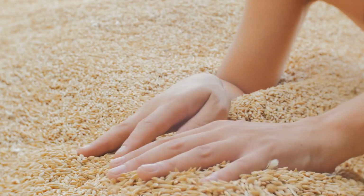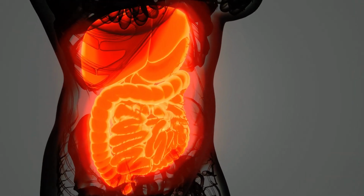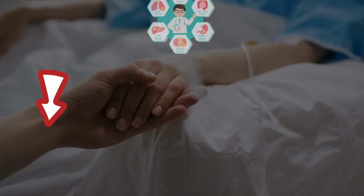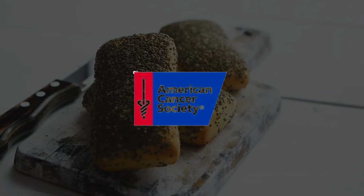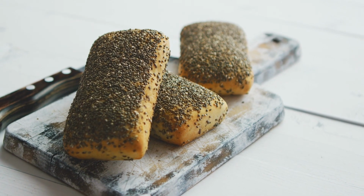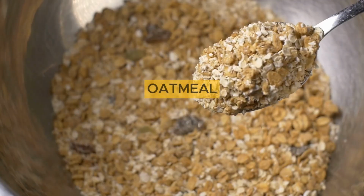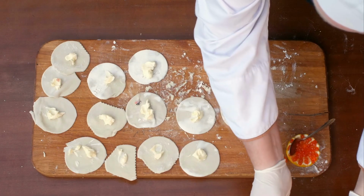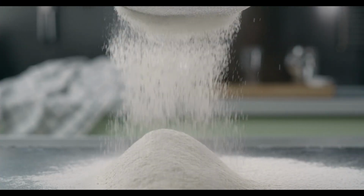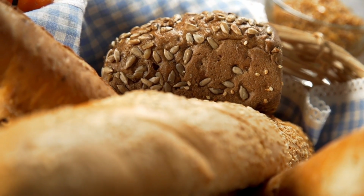Whole grains are also rich in many antioxidants, especially polyphenols, which help protect your gut from oxidative stress and free radical damage, reducing your risk of developing many types of cancer. The American Cancer Society recommends that we should get at least 3 servings of whole grains a day. Some of the healthiest whole grain options are brown rice, barley, oatmeal, and quinoa. So try to replace refined grains or things made of refined flour with whole grain foods. Instead of eating white bread, rice, or pasta, try whole wheat or whole grain options.